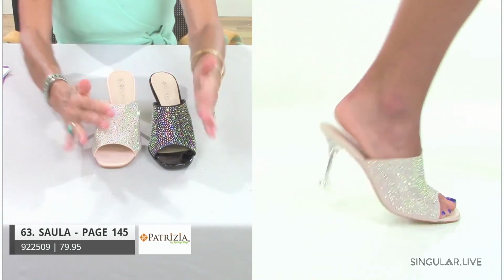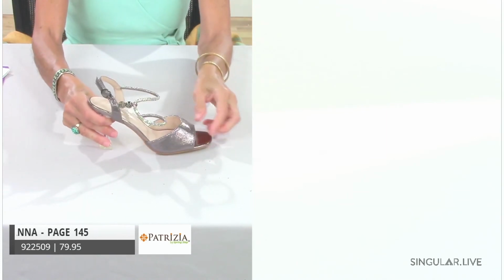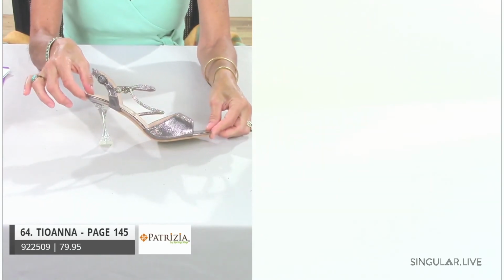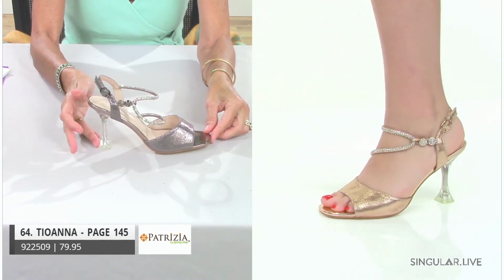Encrusted in crystal and covers great foot coverage for the whole foot. And look at this one. Same heel. This is Tiona, and she has that same martini glass heel.